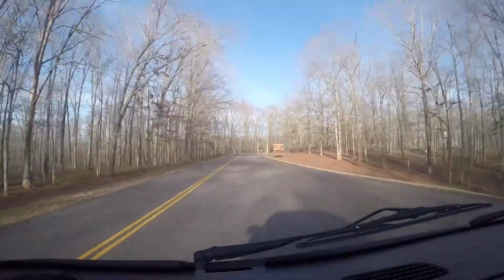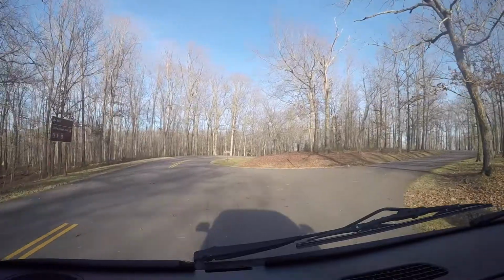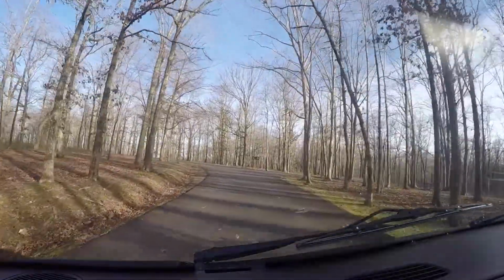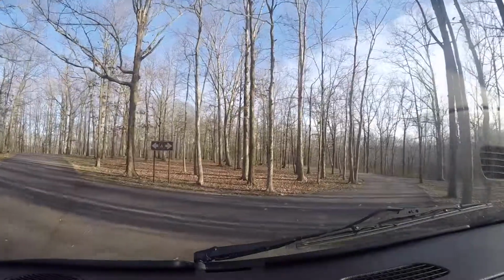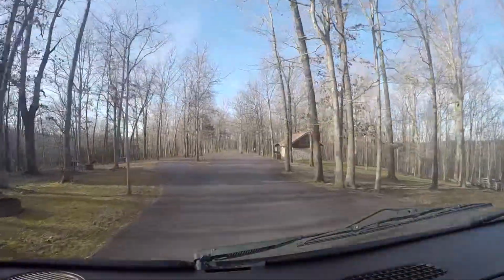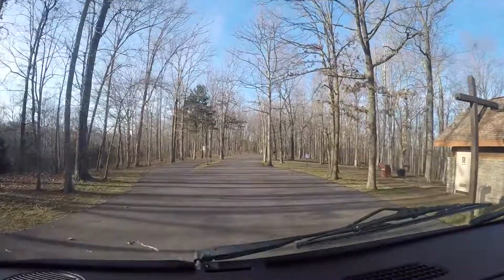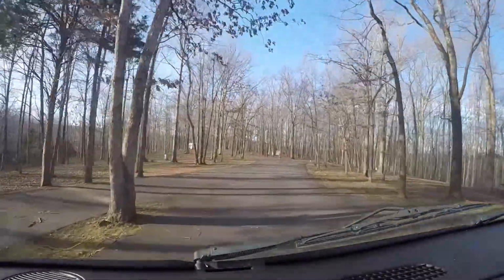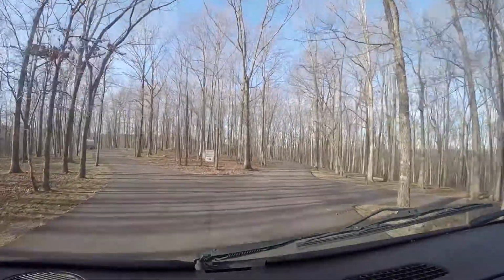Little Swan ahead, campground to the right. Looks like a bunch of spots open. It's great. Let's drive through here, shall we? Oh, paved roads, paved lots. That's great. Restrooms, trash. Most look pretty level.